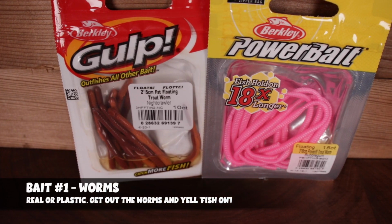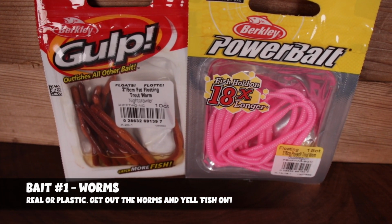And my number one trout bait for fishing small ponds is going to be worm. Now for worms, I like to fish these a couple different ways. One, I'll fish worms off the bottom of the small pond. In the early part of the season, I'll get a little split shot and some extra weight, and I'll get that worm closer to the bottom in the strike zone.